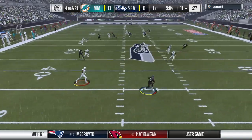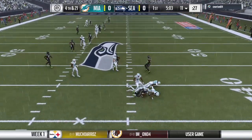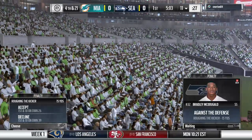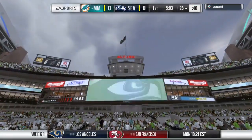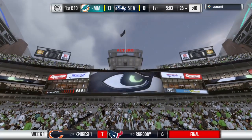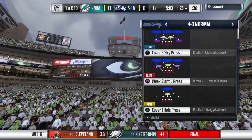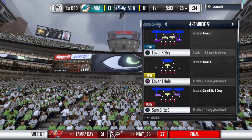Returnable for Lockett. So the flag is for roughing the kicker, a big 15-yard penalty. And I'm not sure that was the time to go all out after the kicker. Plenty of time left in this game.